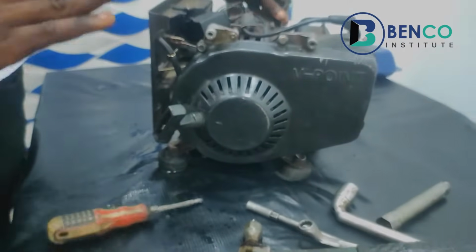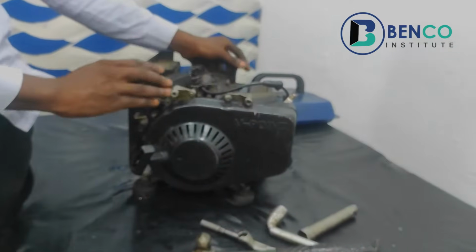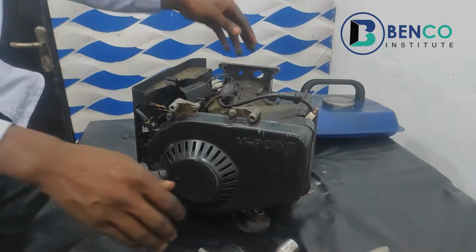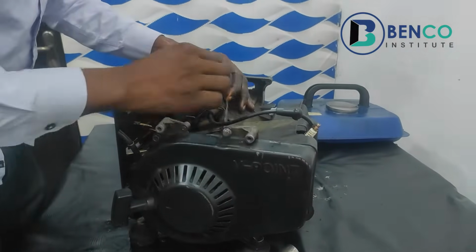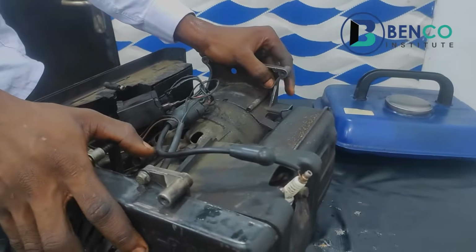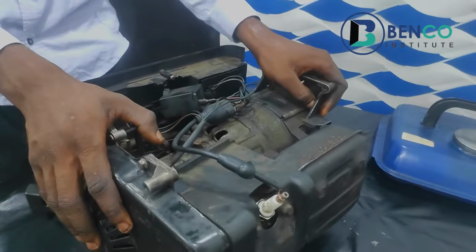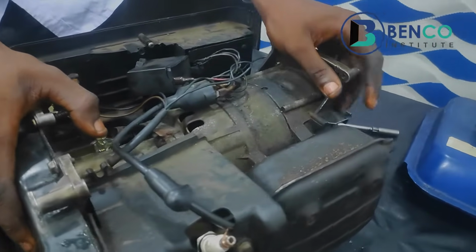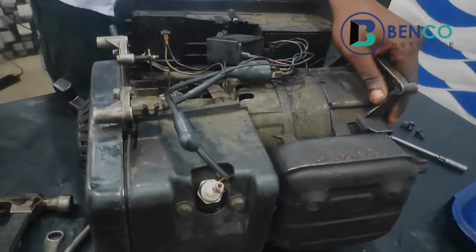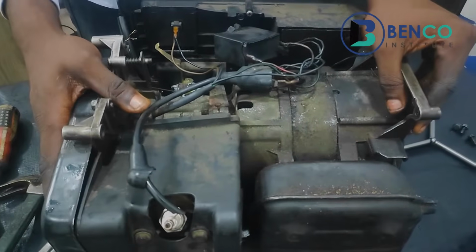Okay, so we've tested what now? We've done three things. We've checked the fuel tap, we've checked the plug and the starting coil, and now we've checked the carburetor. One more thing that can cause a generator not to start could be leakage. Probably where there's leakage in the generator, which may come from the top cylinder, the generator cannot come on.